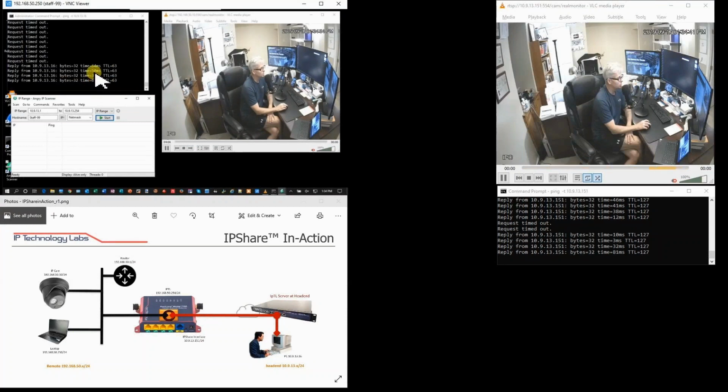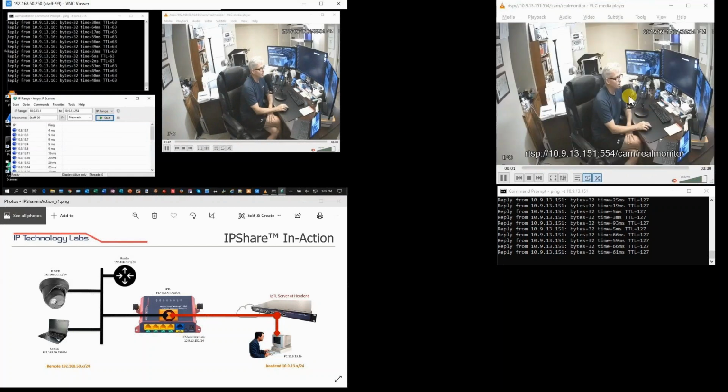Now the pings on that laptop start working again. And if I rescan the head-end network, I can see everything at the head-end network again. Then the video comes back, and we've got both local and remote video with the pings happening. And that is IPShare with SuperNAC in action.